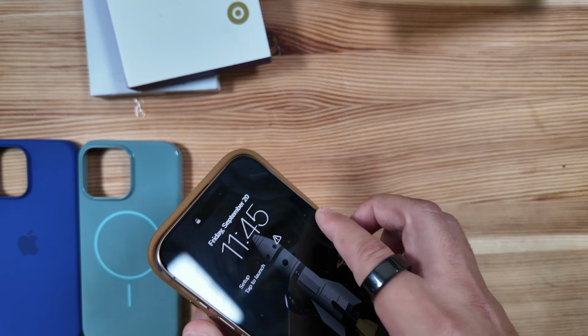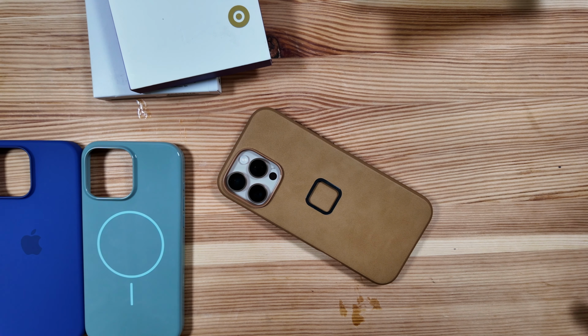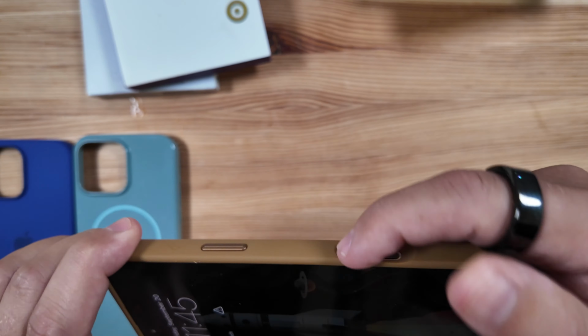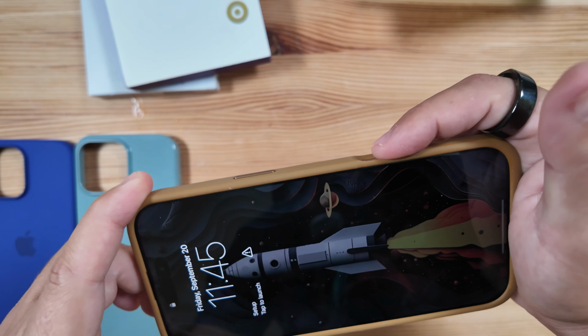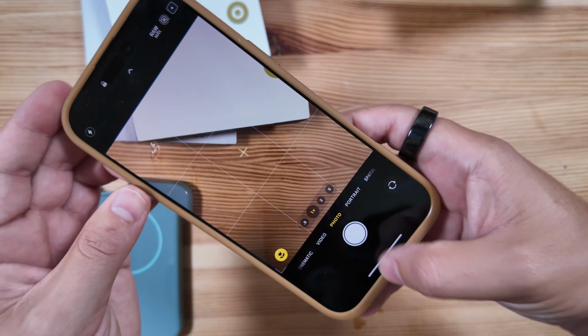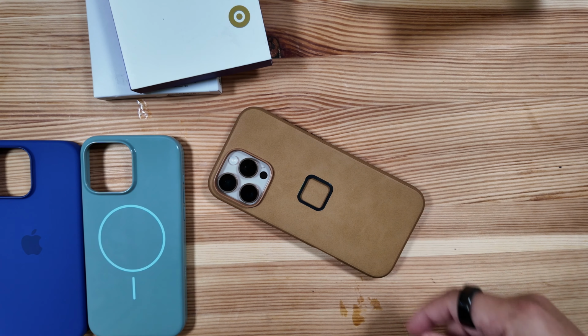Go ahead and throw this in here. And this actually feels really, really good. So that's what the Desert Titanium looks like with this vegan leather case. Buttons obviously are very clicky, works good. And the thing people might not like on this one is it's not flush, obviously. It's actually a little harder to get into, but it is still easily doable, and I think does add a nice little look to your iPhone.